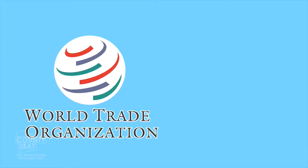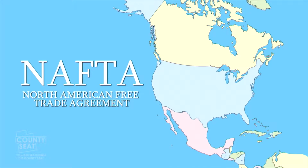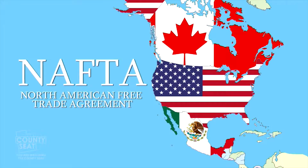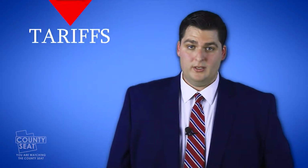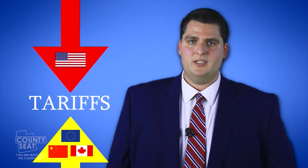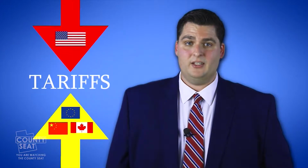The formation of the World Trade Organization and the advent of trade deals like the North American Free Trade Agreement among the U.S., Mexico, and Canada reduced tariffs or eliminated them altogether. The average U.S. tariff is one of the lowest in the world, 1.6%. Recent trade disputes have led to an increase in tariffs at home and significant retaliatory tariffs abroad. Many of the retaliatory tariffs have targeted American agricultural products.